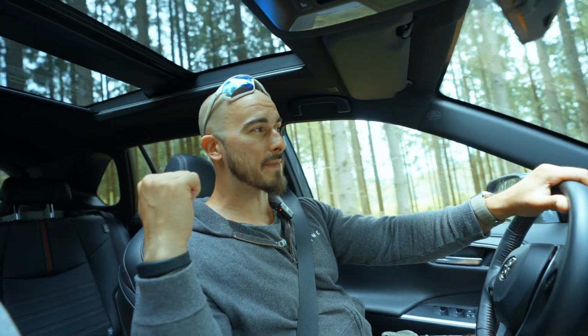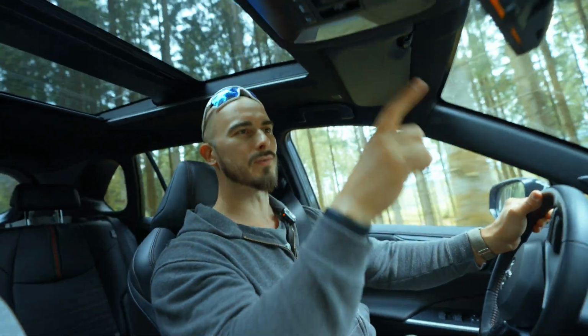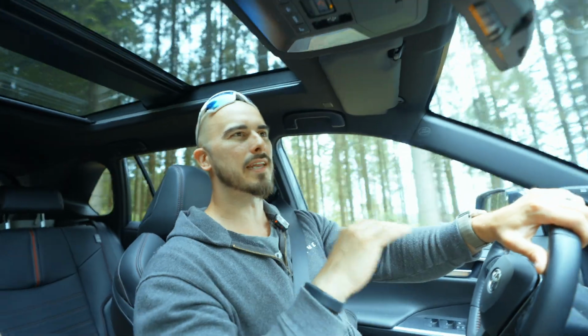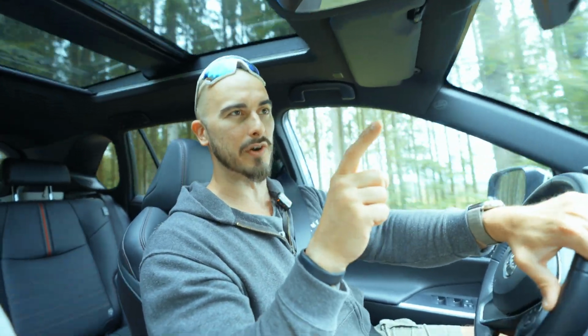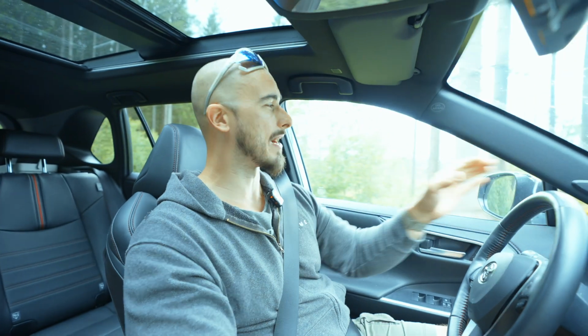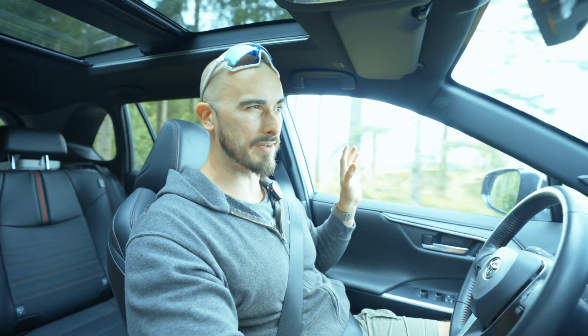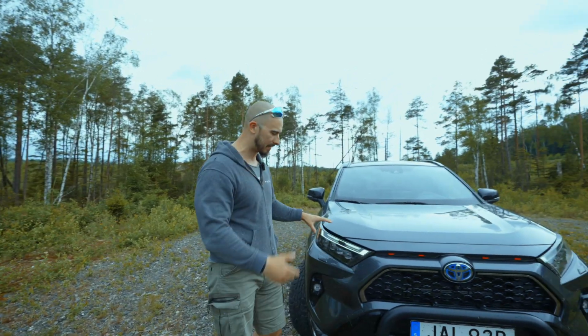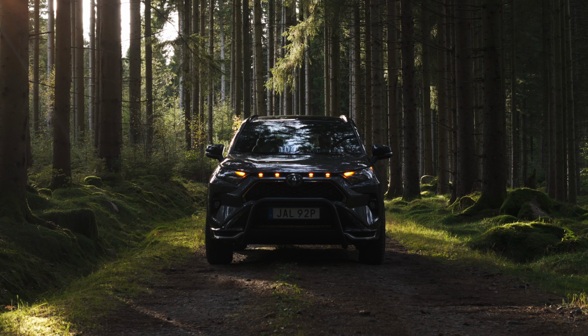When someone is sitting in the back, or three people sitting in the back, you don't have to worry about someone being in the way for that. It is just so freaking nice to be able to have the camera here instead of the regular classic rear view mirror. I'm not entirely sure if I would have loved to have it on the side mirrors, but having this, I love it.